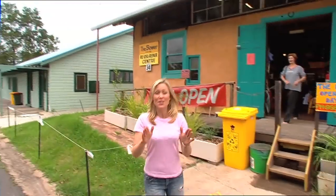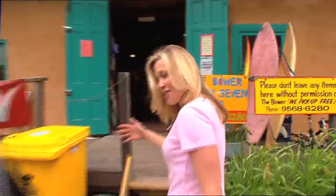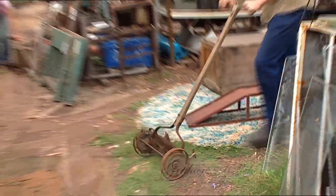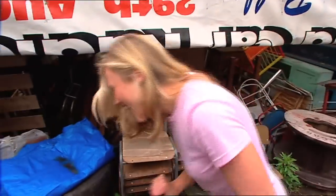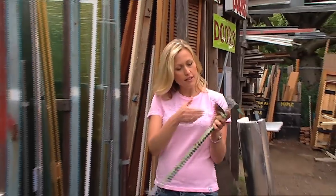Oh, I love these places. Do you know how much I love op shopping? Oh, look, she's got a saw. Tara, have a look at this. An old mower, how gorgeous is that? It's beautiful. Push! Oh. It's great exercise, huh? Stuck in the carpet. Look at this.